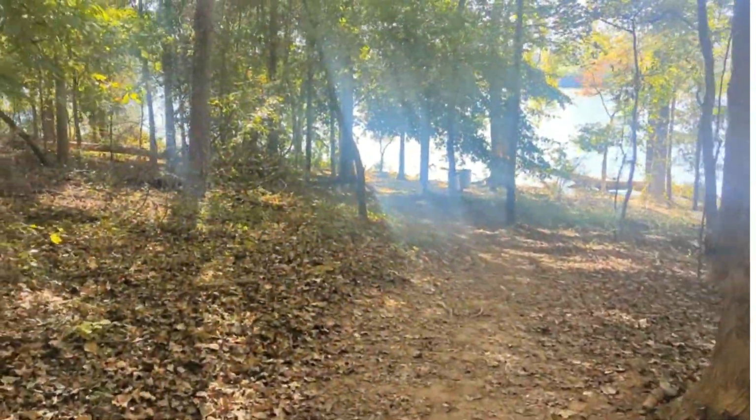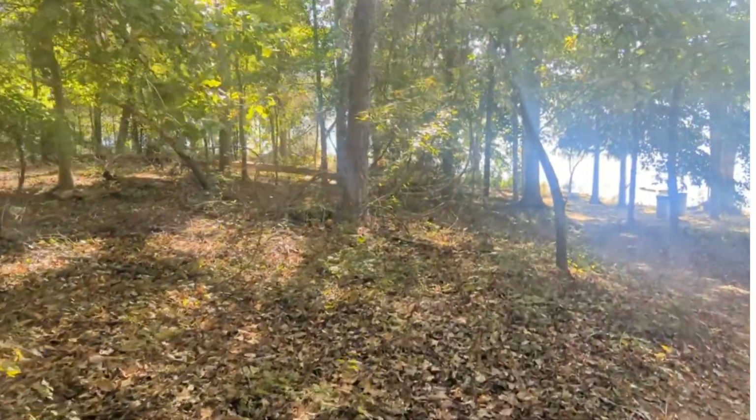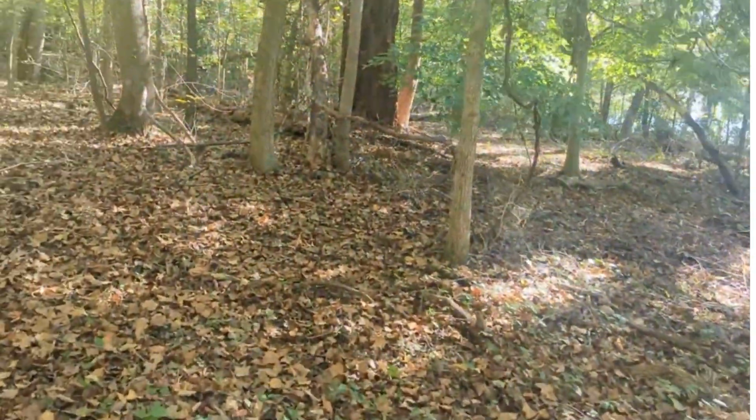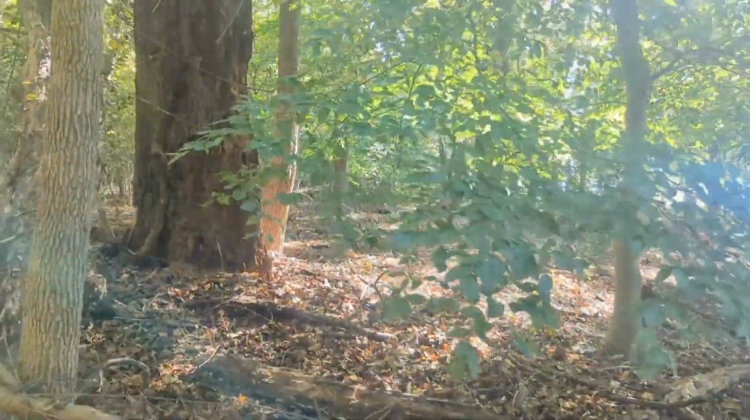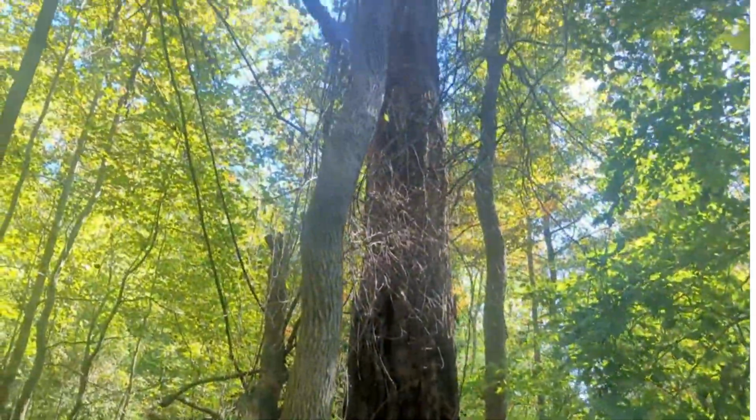Might have to jump off the trail a little bit. I wonder if that one is even still alive. Let's jump off the trail real quick, take a look at this tree. Oh, that one looks like it's dead.